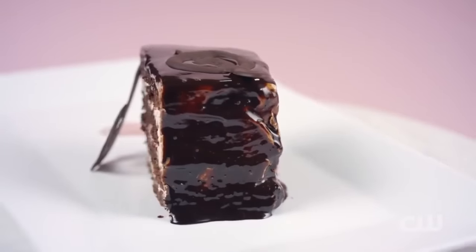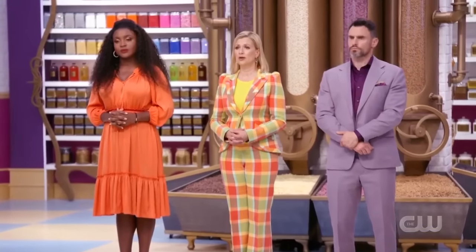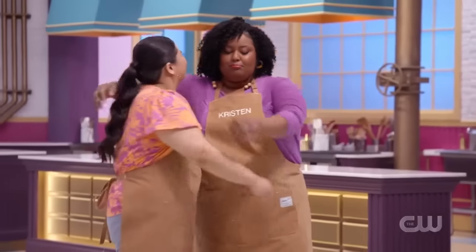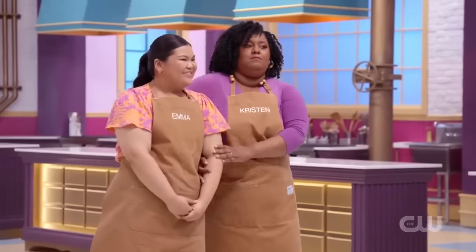Kristen, chocolate was the star of your musical and the ensemble cast, but both the texture and execution of your opera cake fell flat. Kristen, if you continue in this competition, we need to see your execution improve, or we won't want to see a sequel. Unfortunately, one of you must leave this kitchen. The baker who is going home is Emma. That means, Kristen, you are safe.